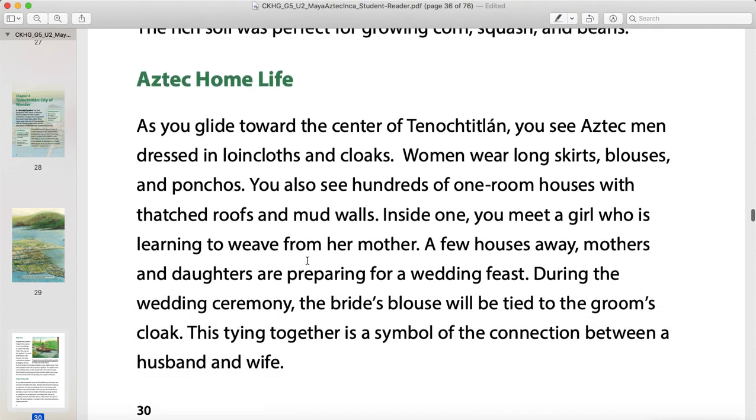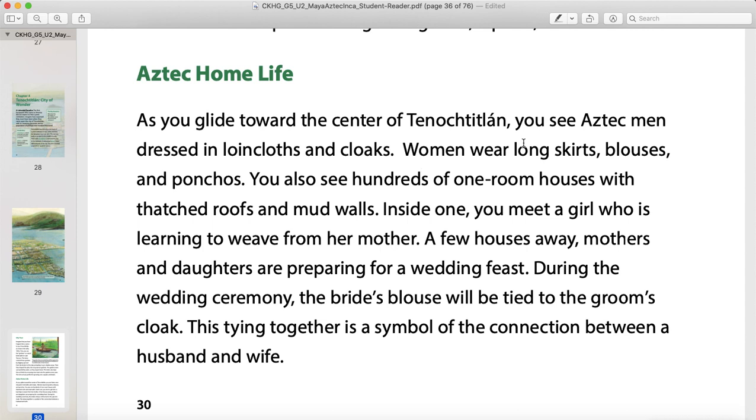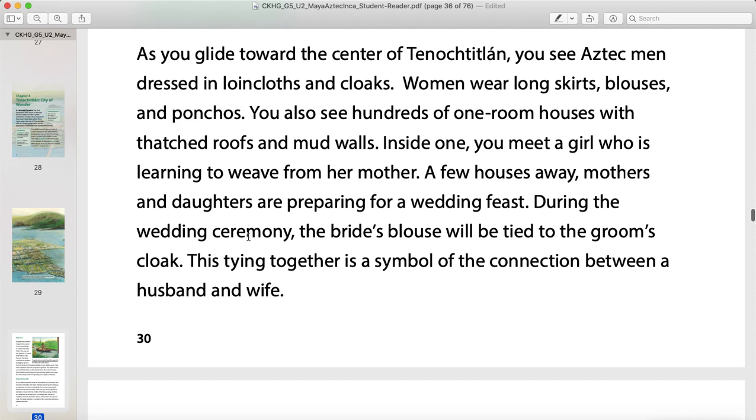As you glide toward the center of Tays, you see Aztec men dressed in loincloths and cloaks. Women wear long skirts, blouses, and ponchos. You also see hundreds of one-room houses with thatched roofs and mud walls. On one side, you meet a girl who is learning to weave from her mother. A few houses away, mothers and daughters are preparing for a wedding feast. During the wedding ceremony, the bride's blouse will be tied to the groom's cloak. This tie is a symbol of the connection between a husband and wife.